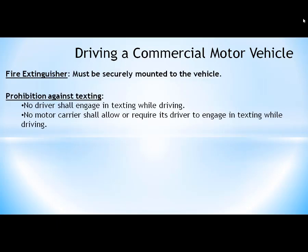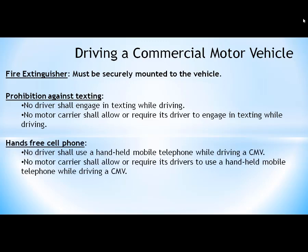Prohibition against texting. No driver shall engage in texting while driving. No motor carrier shall allow or require its driver to engage in texting while driving. Hands-free cell phone. No driver shall use a handheld mobile telephone while driving a commercial motor vehicle. No motor carrier shall allow or require its driver to use a handheld mobile telephone while driving a commercial motor vehicle.